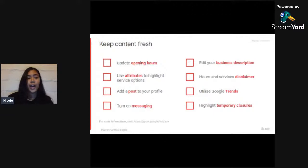Use attributes to highlight service options. You can do this for both online and physical stores. Google has released updates for retail and food stores to inform customers of service attributes. You can relay information about takeaway, eat-in, or delivery options, for example. There have also been online updates to discover in-home education and professional services such as tutoring.